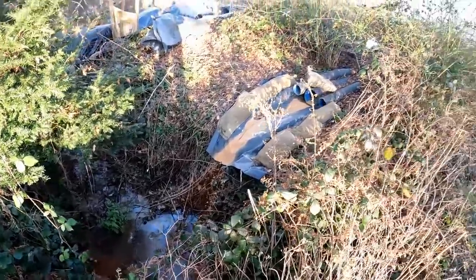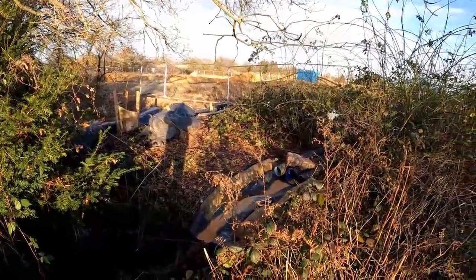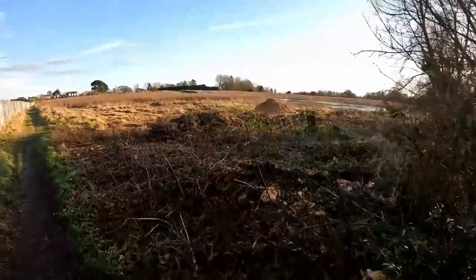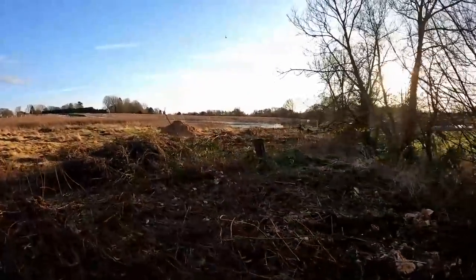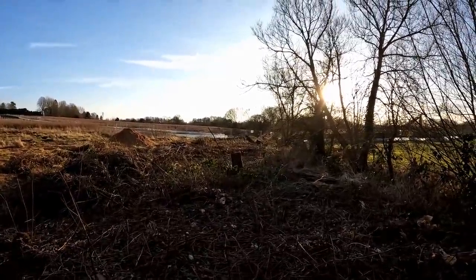I did contact the Environment Agency and report this because it just doesn't seem right to me. But I haven't heard anything back and I don't think anything's actually happened. The other thing is that they appear to be cutting down all the trees along here. I don't think there's any actual construction going on here, but they've cut down all of the trees along this hedge line here.